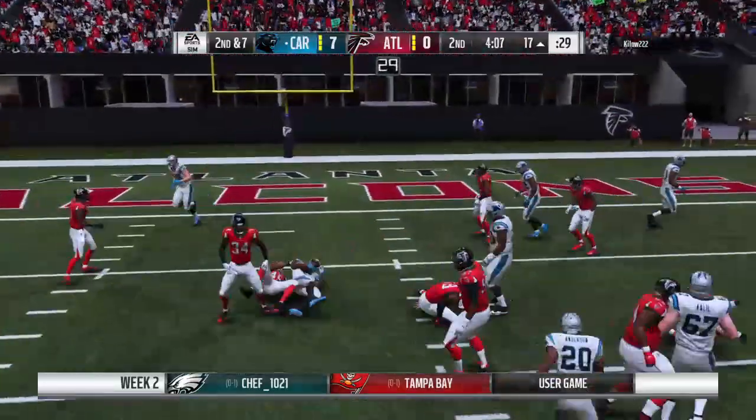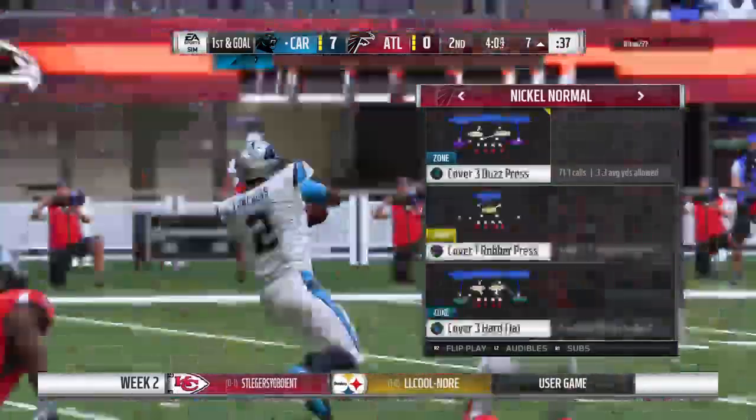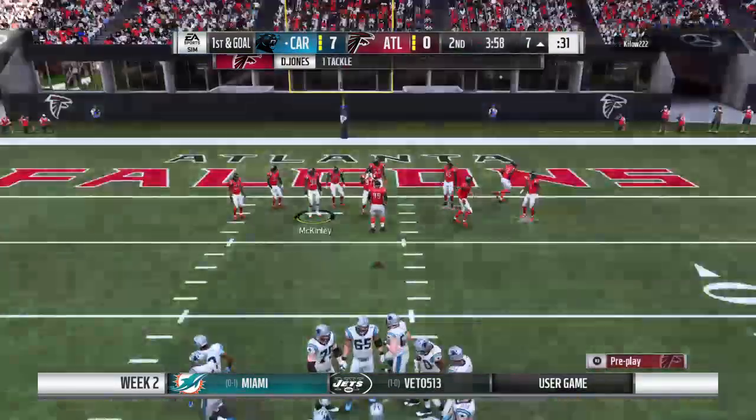That's going to be caught at the 10-yard line. And brought down, but not before they get it inside the 10 to the 7. Newton finding Funchess for the Panther first down. Here we go.